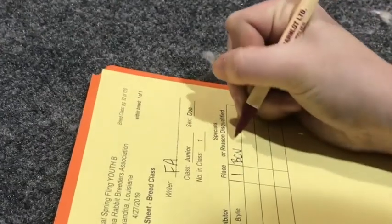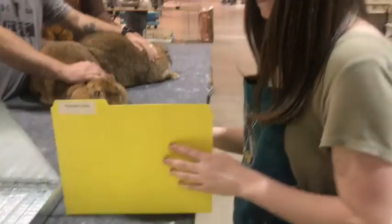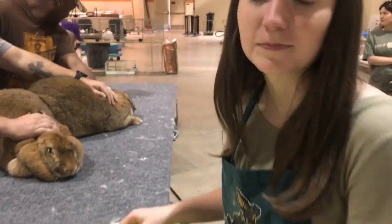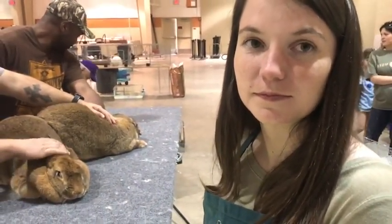Most important is that you make sure you get the judge's name, accurate placements, and accurate wins beyond the class, such as best of variety, best of group, best of breed. It's really frustrating for secretaries to try to guess and figure out what went on during that judging if the placements aren't written down correctly, especially when we're getting messages from exhibitors saying that their reports don't match what they heard happen at the show. So it's very important that those are written down correctly.